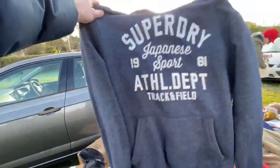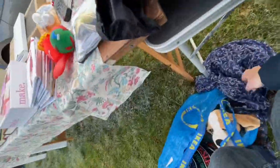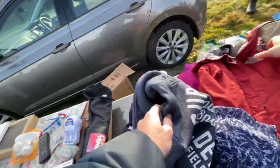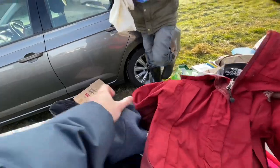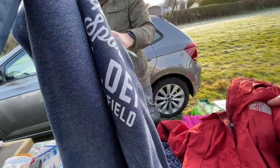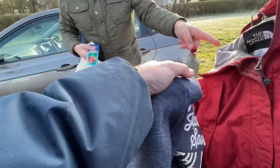I thought that was a pretty fair price on the Elvis gear. £20 for the whole bundle. Surely can't go wrong with that. How much is your Superdry? That one's £8. £8, and your jacket? That one's £10. £10.